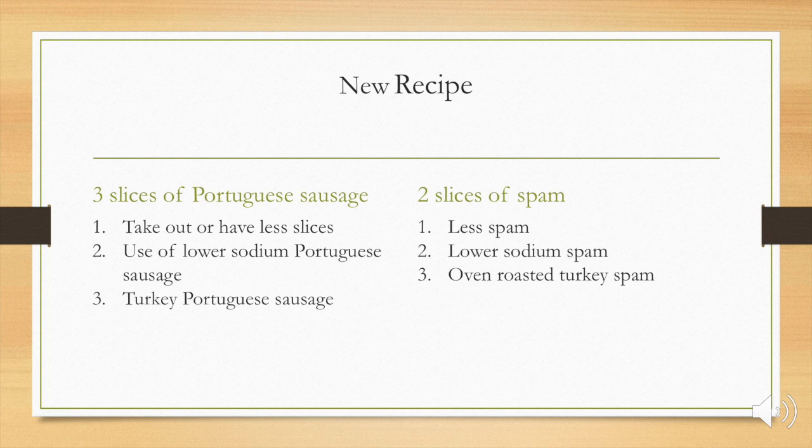There aren't many healthier options for Portuguese sausage, so it's best to either have fewer slices or take it out entirely. You can try substituting the sausage with a lower sodium sausage, but there aren't too many. There are also turkey-based Portuguese sausages that are lower in calories, fat, and sodium. For the 2 slices of Spam, you can use less Spam or a lower sodium Spam as well.